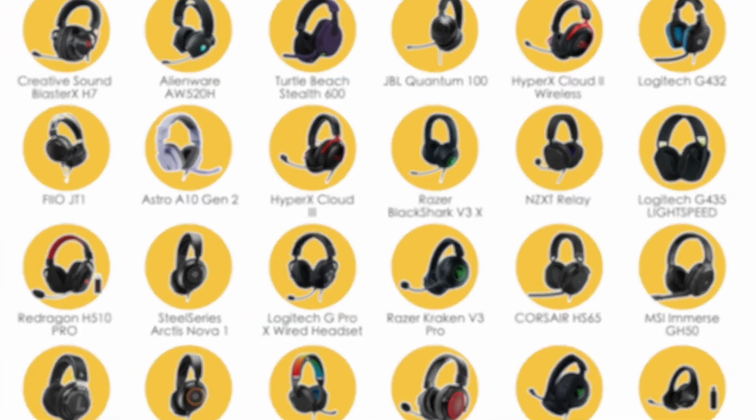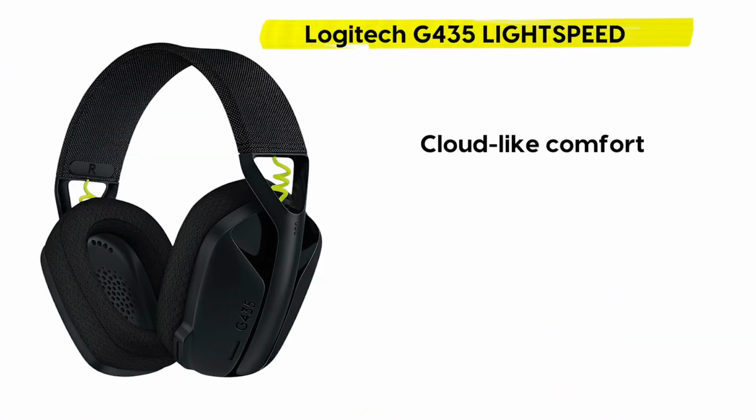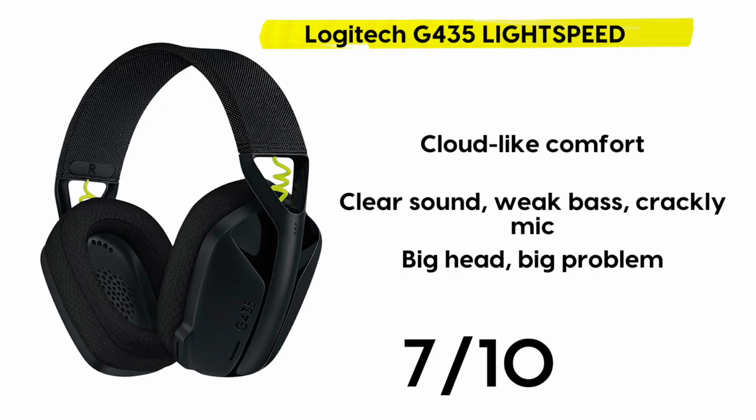6 out of 10. Logitech G435 Lightspeed. The Logitech G435 Lightspeed feels like wearing a cloud on your head and gets bonus points for being absurdly lightweight. And it's perfect if you've got a smaller noggin or enjoy marathon gaming stints. The sound is clear for the price, even if the bass is more of a polite handshake than a rumbling fist bump, and the mic is only slightly less crackly than a bowl of breakfast cereal. Switching between devices is a breeze, but if you are a grown-up with a big head, you're basically rolling the dice.